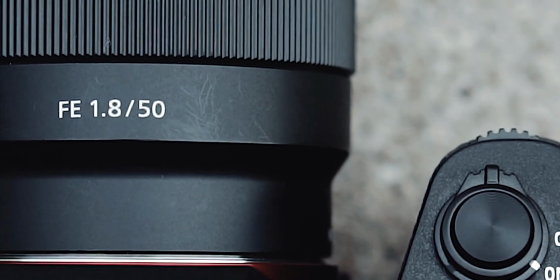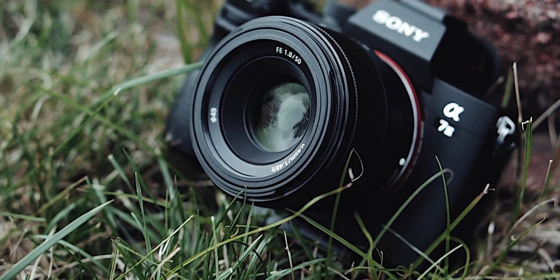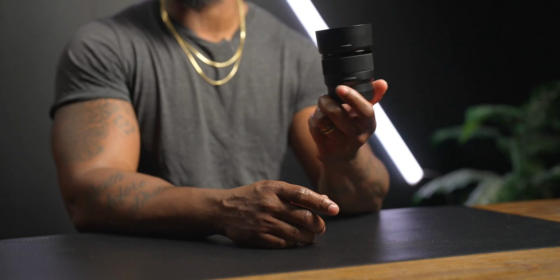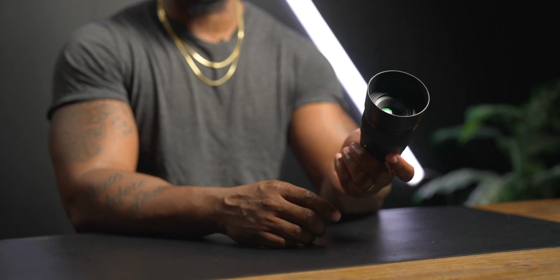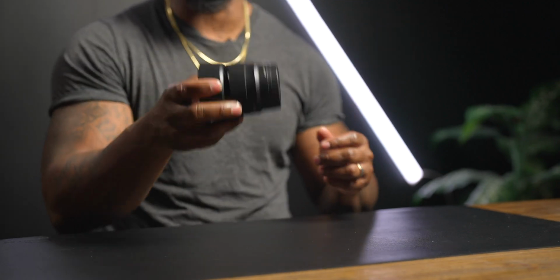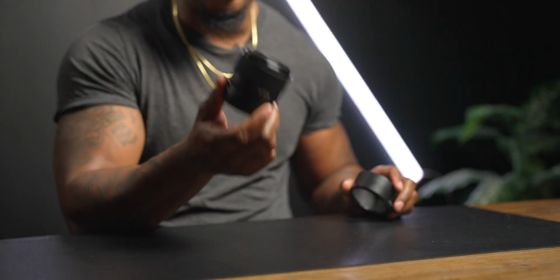Yo, this lens gets so much hate. Y'all hate this lens so much in the Facebook groups and the forums. Oh, don't buy that lens, it's junk. Listen, this lens is cheap. It's 250 bucks brand new or something like that. You can find it on the used market for 100 bucks. I got this for 100 bucks. This is the only lens I'm gonna authorize you to not buy through my affiliate links. Go ahead and find you one of these used, because for the price, the quality is actually amazing.